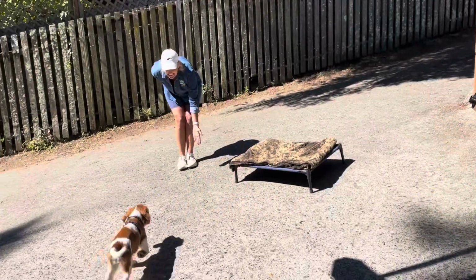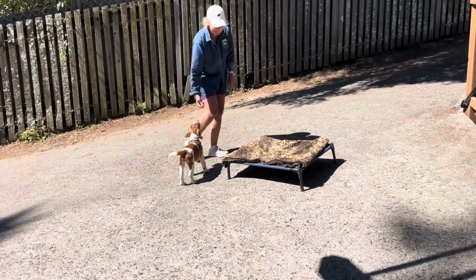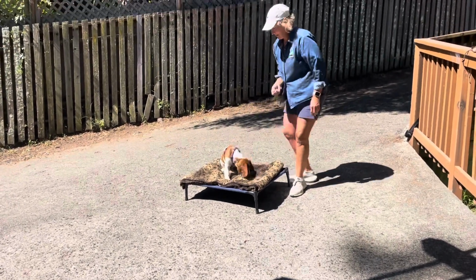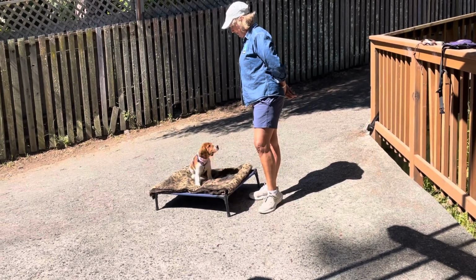Touch. Yes. Let's get up here. Ready? Let's go. Treats behind my back. Lena, up, up, up. Down.